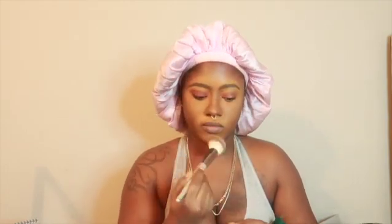I'll be using my Essence eyeliner. This is my favorite eyeliner. Before, it used to be the NYC liquid liner. If you ever got an OG, you know that I used to love that. Me and her used to go hard, but unfortunately, it's discontinued. So I had to find a new alternative. But I actually like this one a bit better than the NYC one.